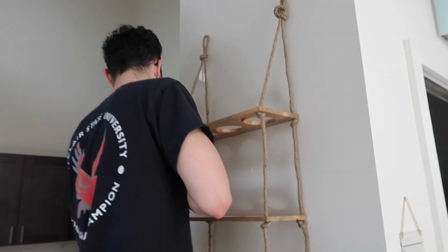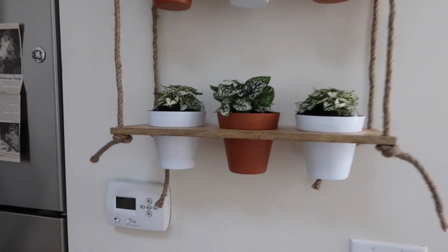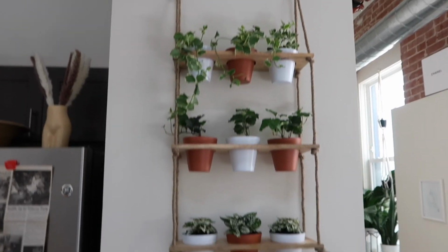All right, so it's a little bit bigger than expected. Justin's hanging it a little bit higher for me, but I'm obsessed with it. It looks so good. I'm obsessed with it. This might be the best money I've ever spent on home decor.